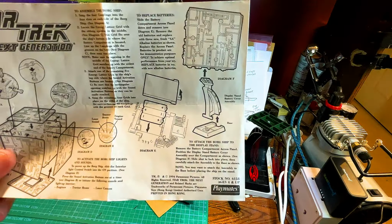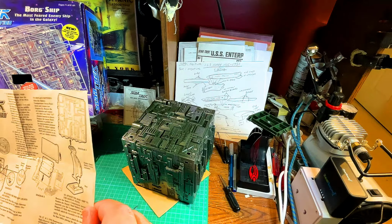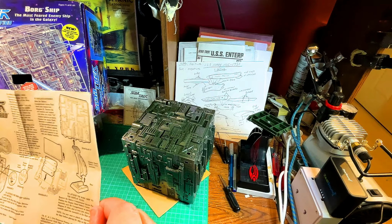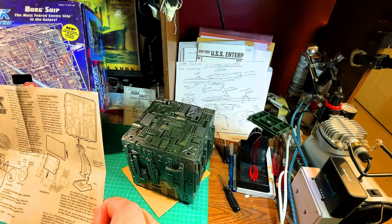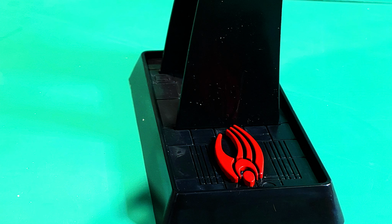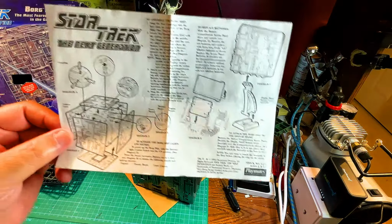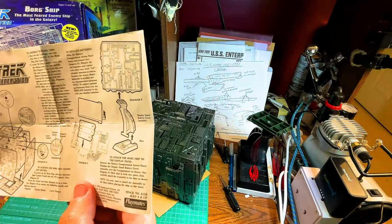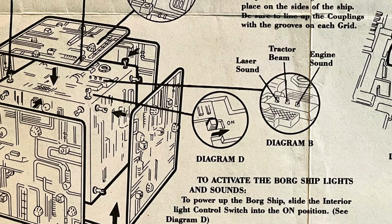And then it shows how to attach the Borg ship to the stand. Remove the battery compartment panel so we can put the stand battery cover assembly over the compartment as shown. See diagram F. Slide it shut and lock into place. And carefully attach the assembly to the base as shown. Note, you may want to attach the assembly to the base before placing the ship on the stand. And this is Paramount Pictures, 1994. So now to activate, we've got diagram D showing the on and off switch and the 3 buttons.